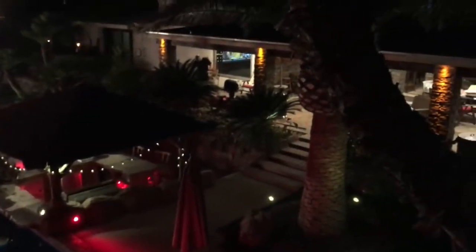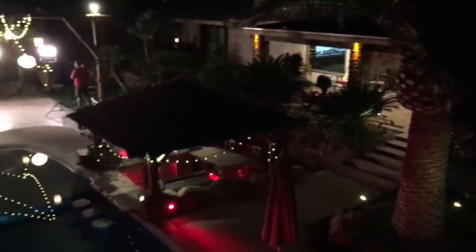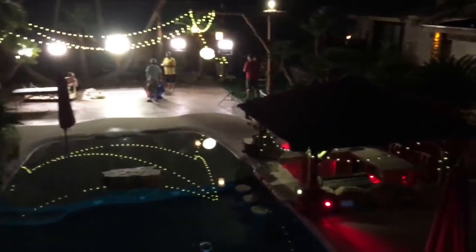Freaking love this place. Most beautiful backyard I've ever seen in person in my entire life, easily. There's the creepy dragon crocodile. Again, volleyball area. Not sure how well you can see it because there's a giant light.